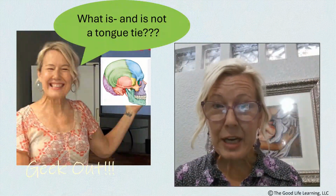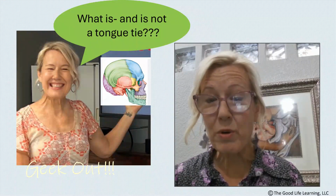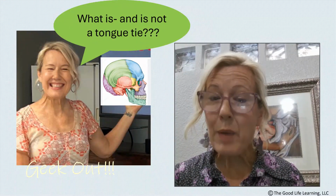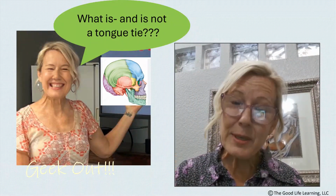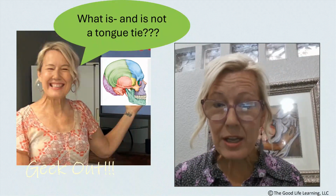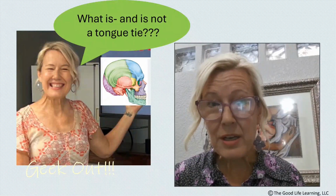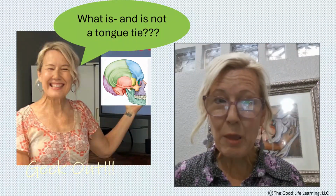I'm a lactation educator also, and I'm this close to my IBCLC, which means a board certified lactation consultant. I'm an international speaker, researcher, teacher, and I'm an absolute anatomy geek. I love explaining feeding challenges and just health challenges in general, simply by understanding anatomy and neurology and the body.